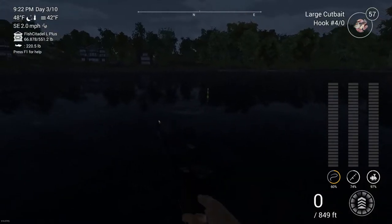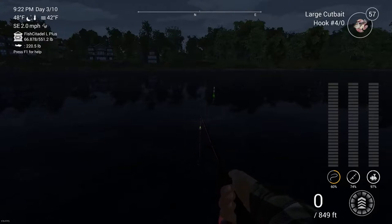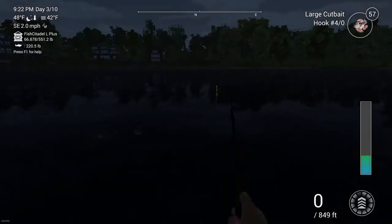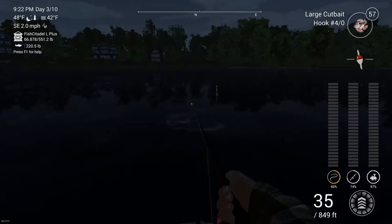Now, we are continuing basically from the last episode, so we are still on the same day we finished off. We still have the last couple of fish in our keep net, but that is soon to be changing with a fresh keep net. Like I said, we're only here for the blue catfish, so we're just going to ignore that from last episode.